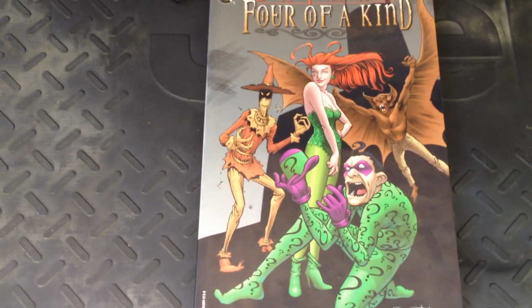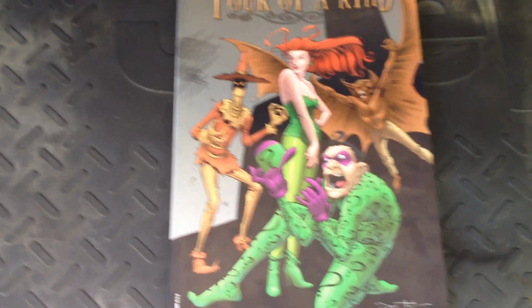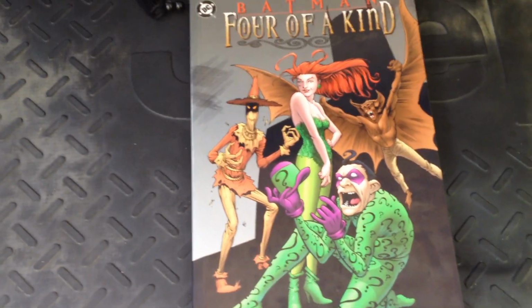You do see Man-Bat go into the Batcave, which we've seen a billion times before. But this is like 20 years ago, so you kind of forgive it as much as that. But that's basically the synopsis.